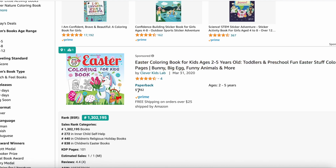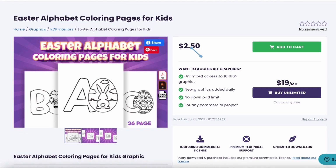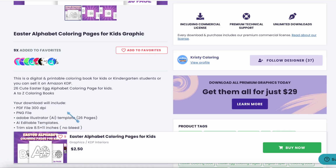And let's go back to Fabrica. Here's an interior that I found, and it's priced at $2.50. 9 people have added this to favorite. It's a 26-page interior, and it's 8.5 by 11 inches, no bleed.